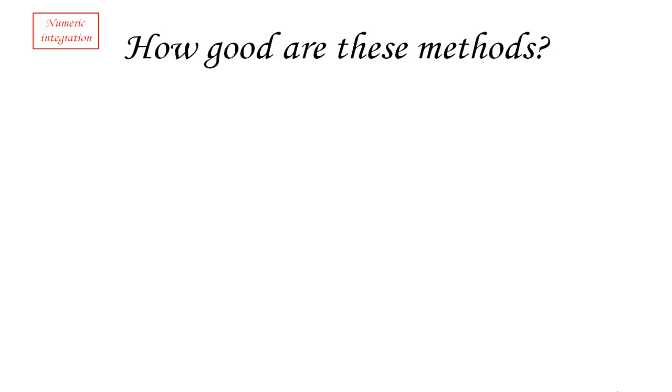Alright, so these are approximation methods, so they take us close to where we want to go, and theoretically by increasing the number of strips, the number of slices, we can make them as accurate as we want. But how good are these? Well, it turns out that mathematicians have asked this question. There is a whole branch of mathematics that actually deals with assessing how good certain approximation methods work.